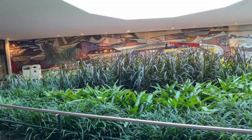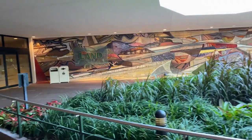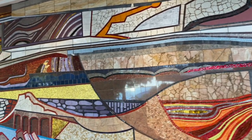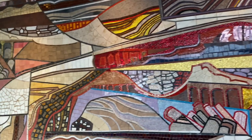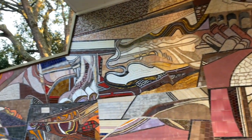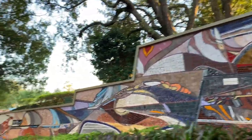Can I just go on record as saying one of my favorite parts about this pavilion, and one that harkens really to the early days of Epcot, is this mural. I love this mural. It's so organic, it's so earthy, it's so intricate. I just love the design and look and how it kind of leads us. But if you think about it, you feel like you're walking into the soil as you go through. So I just love that.